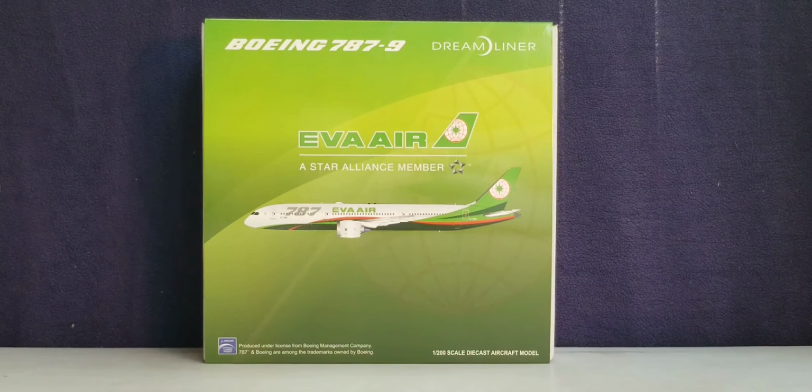And the focus city hubs of Eva Air are located at Bangkok Suvarnabhumi Airport, located in Bangkok, Thailand; Hong Kong International Airport, located in Hong Kong; Kaohsiung International Airport, located in the Xiaogang district section of Kaohsiung, Taiwan; and Taipei Songshan Airport, located in the Songshan district section of Taipei, Taiwan.